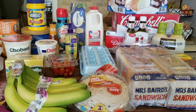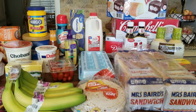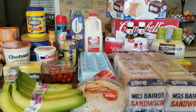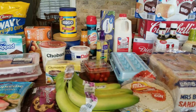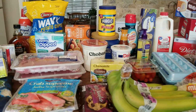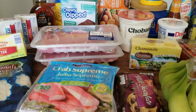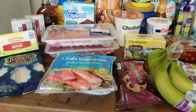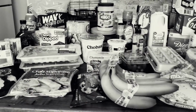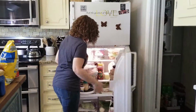I'm gonna make some country gravy and Salisbury steaks with the mushroom soup that I was out of. With the pork chops, I'm gonna make some ranch pork chops. And then of course the crab Alfredo. And I can't remember what else, but those are a few of the dinners that are on the list this week. Okay, so that's gonna do it for the haul.